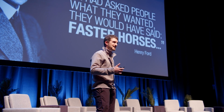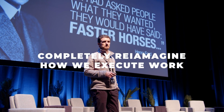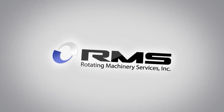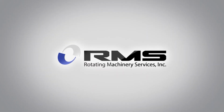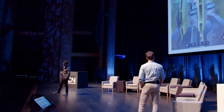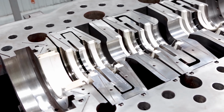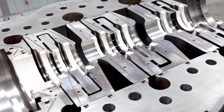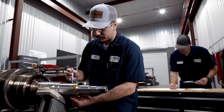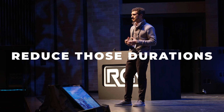Reality capture really enables us to take a step back and completely reimagine how we execute work. This is happening on a weekly basis all across the industry, where customers have to shut units down to perform maintenance, to replace components that are worn out. One day of downtime can be lost production, anywhere from hundreds of thousands of dollars a day to millions of dollars a day. And so being able to leverage reality capture to reduce those durations significantly, that's where the value's at.